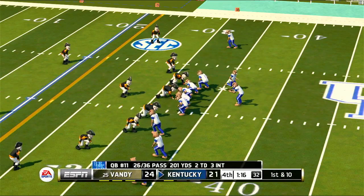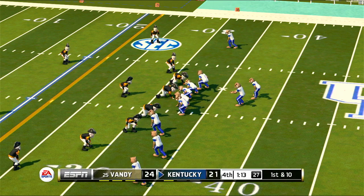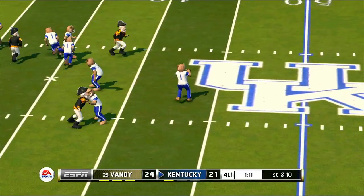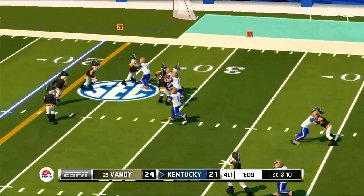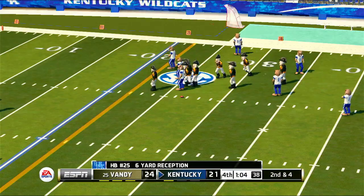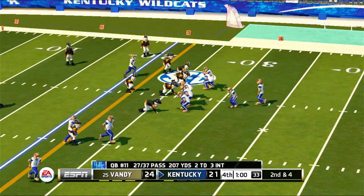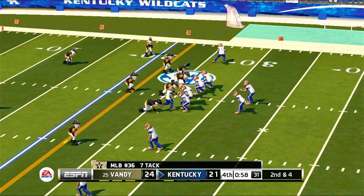They'll line up with five wide receivers. Fires it out to the right to the halfback. And he's taken down at the 27-yard line. That's a deep play. Right, right, that'll make it second and four. Under a minute left in the game.